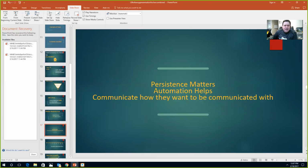So persistence, automation, and the last thing I want to mention: you want to try to communicate with folks the way that they want to be communicated with. Oftentimes when I get a new lead, one of the things in my initial text is asking them how they prefer to be contacted. Would you prefer to text, email, or would you like me to dial you? In most cases, they say text, which is cool. But I don't ask them, do you want me to dial you, when they have responded to a text message. Or if I've sent them a Facebook message, I don't ask them to get on the phone. I keep them on Facebook until they're more comfortable with me. I keep them on email, or I keep them on text, because that's where they appear to be comfortable communicating. And I try not to switch the mode of communication up too much.